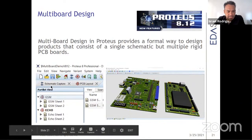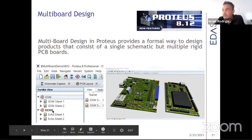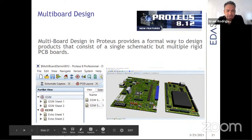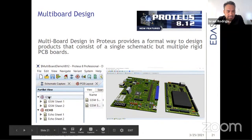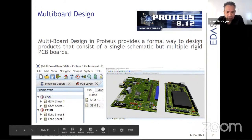So if you see here, we have two schematics, the main schematic, GSM and Echo. Echo is a DSP sound processor board for a company, I forget the name, but they use a Cortex M0 and a DSP processor for sound input and processing. And this is a GSM, just with a GSM module here to send information through or get information from GPS. And if you see, we have one schematic with two boards.